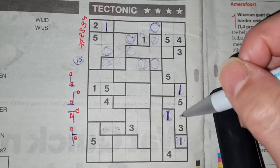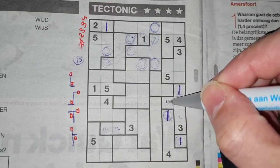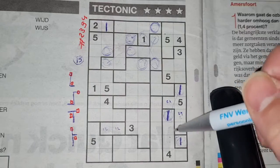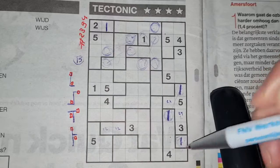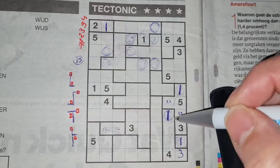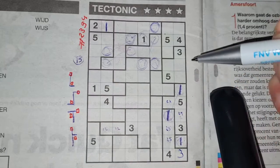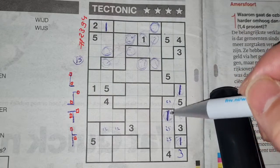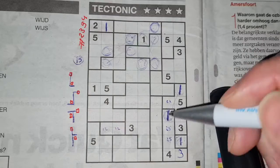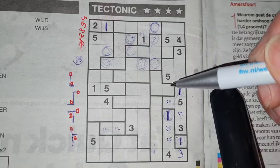Two numbers left in this area, the numbers 2 and 4. Let me mark those two boxes. Those two boxes cannot be a 3. So one box left for the 3 should be there. Two numbers left, the 2 and the 5. Let me mark those two boxes, 2 and 5. That means we have a 1 here. These three boxes surround the 1, so they cannot be a 1. So the 1 could be here or could be there. All right.